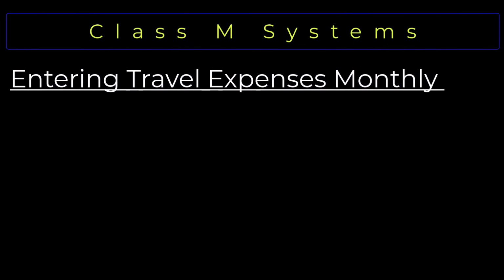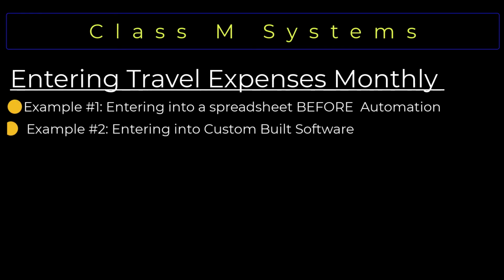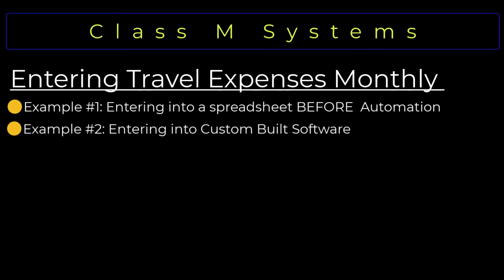Let's look at a real-world case. We're going to look at two examples for entering data for the situation just described, entering travel expenses on a monthly basis. One using a formatted spreadsheet before the process is automated, and one with custom software developed specifically to streamline the process. Now, the first example is a bit long.